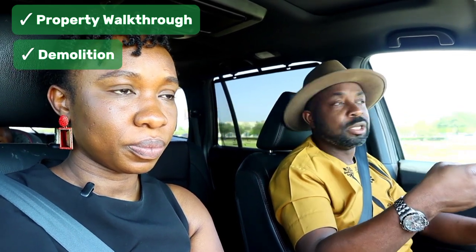I think each project should be probably 6 episodes. We are trying to make sure that we manage how we release what we show you, and we don't want to overdo the process. So each project should have the property walkthrough. It should have the demolition. After we do the detailed property walkthrough, the demolition, how we start breaking things out, then the renovation.